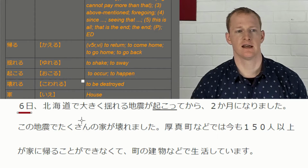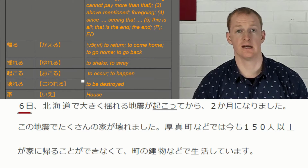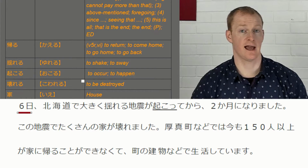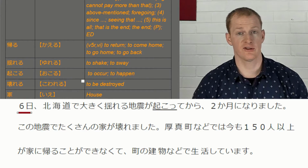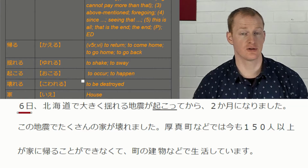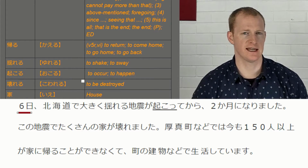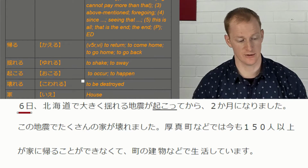Don't think of ni as every time there's a location that ni has to be involved. For example, we can say something like restaurant de taberu, okay? Now we're eating at the restaurant. So you think, why don't we use ni there? Well, it's because it's not really that we're eating the restaurant, we're eating at the restaurant. And if we put ni in there, we're kind of saying we're eating the restaurant. Not really, but it doesn't make sense, by the way, this sentence. But restaurant de taberu, it definitely does make sense. This is the way you would say it.